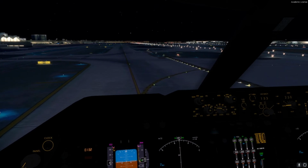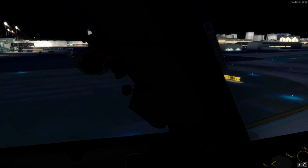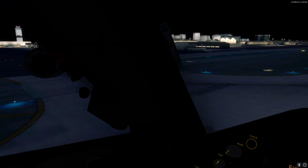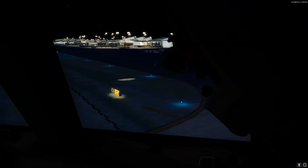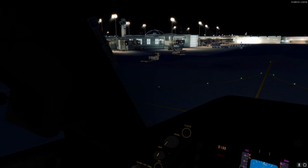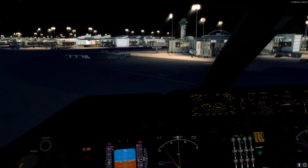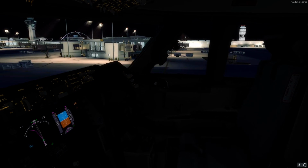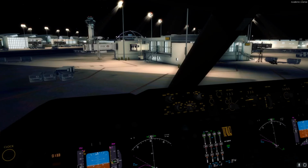Request taxi to gate. Northwest 1652, taxi Echo, left turn Alpha Alpha, hold short Charlie. Taxi to Echo, left turn Alpha Alpha, hold position Charlie, Northwest 1652. Northwest 1652, where are you parking today? Say again, where would you like to park? Please, Northwest 1652, only one minute. Northwest 1652, if you can make it 360, and just taxi Echo, Delta 9 to the ramp.